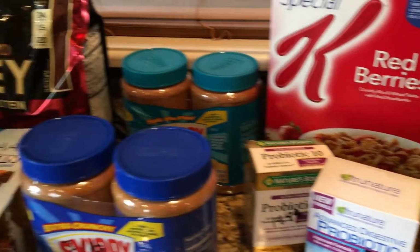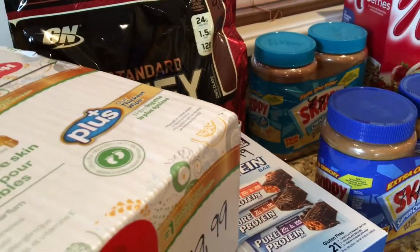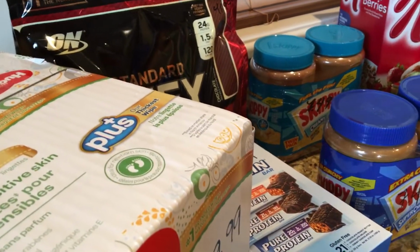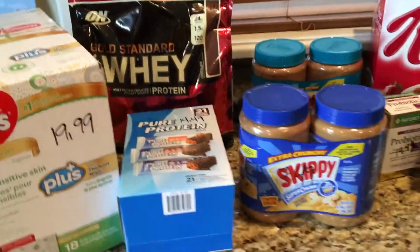So I spent $141.60. That's my total. $141.41. And that's everything.